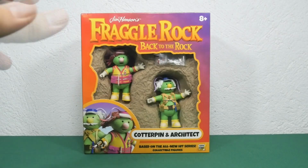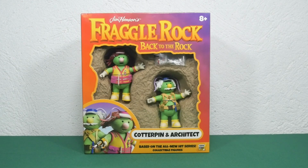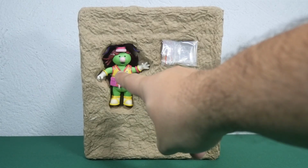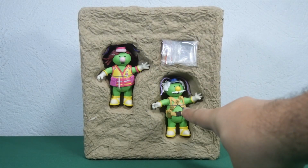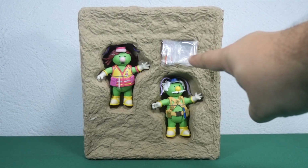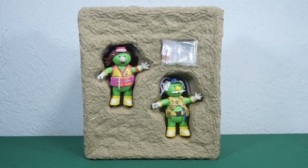Now we're back to the front of the box, guys. Let's check out the inner packaging. Okay guys, here we have the inner packaging for Cotterpin and Architect. And as you can see, it's a huge recycled cardboard, guys, that contains Cotterpin to the left and Architect to the right. And we have there above Architect a bag with accessories. Very nice, guys. So let's get them out and let's start by reviewing Cotterpin's vanilla pose.